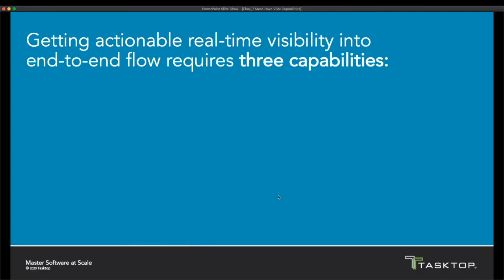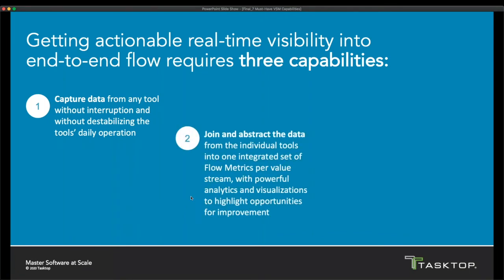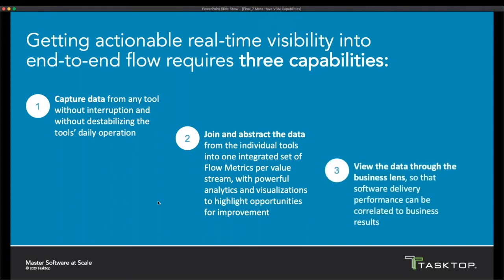So that was lucky number 7. We're not demoing that today. So I wanted to summarize in the next slide that getting actionable real-time visibility into end-to-end flow requires 3 capabilities. The first is the ability to capture data from any tool without interruption and without destabilizing the tool's daily operation. The second is the ability to join and abstract the data from the individual tools into one integrated set of value stream metrics or flow metrics per value stream, with powerful analytics and visualizations that highlight opportunities for improvement and investment. And the third is that you can view the data through the business lens so that the software delivery performance can be correlated to business results.